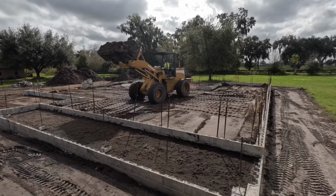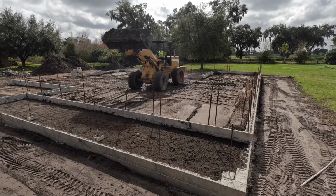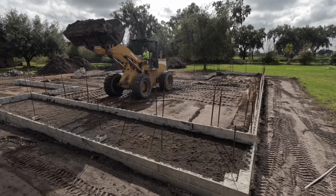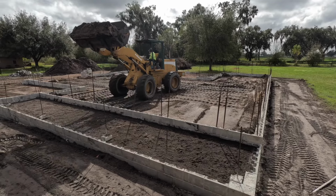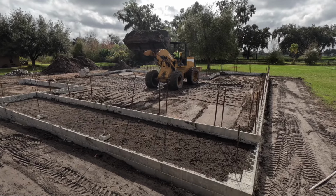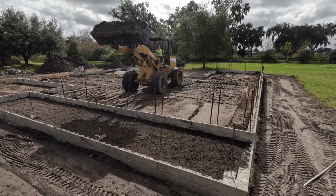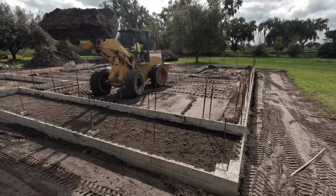Problem we're running into right now is our dirt is a little bit wet, and we've had a lot of rain here lately, and even the dirt from the dirt pits, the dirt we dig, everything's wet right now, so it has to be compacted really well. And then we have some dry dirt that we're going to put over top of this to make it a little easier to grade. It's hard to grade wet dirt. But that's pretty much what we're doing today.